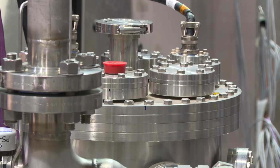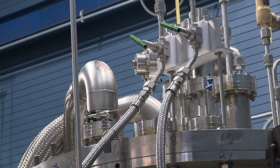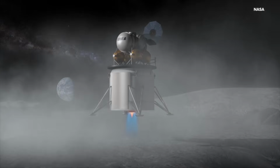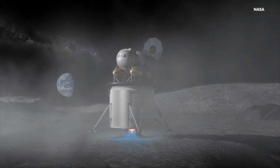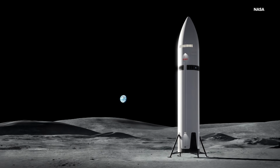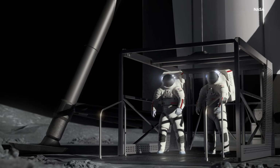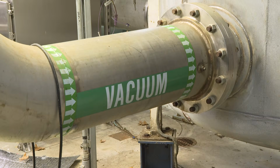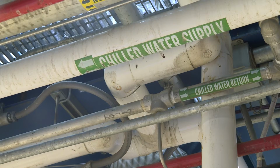The heavier the spacecraft, the more fuel it needs. And more fuel adds even more weight. So cryofill kind of breaks that feedback loop by essentially building a gas station for the lunar surface. With fuel made on the moon, landers could be significantly lighter. You reduce the mass of your lander by 55%. The hardest part for engineers: the system must work reliably every time and operate remotely from Earth.